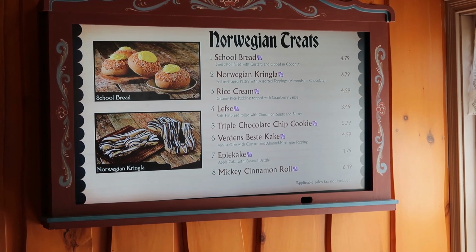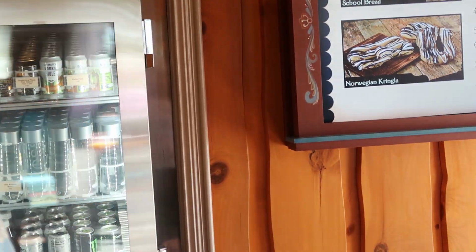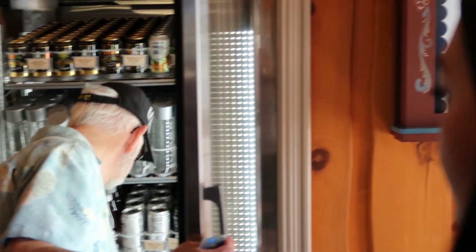Came into the Norwegian bakery and here's the menu. I think I might get a kringla. Becky's gonna get rice cream. And they got Voss water. We've never tried Voss water before. Fancy.